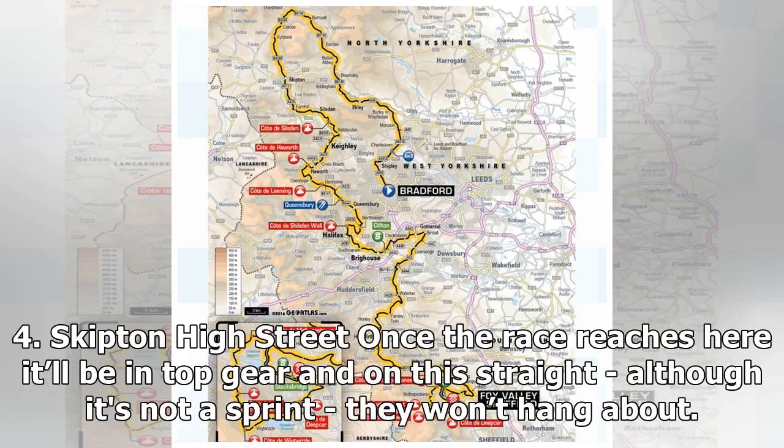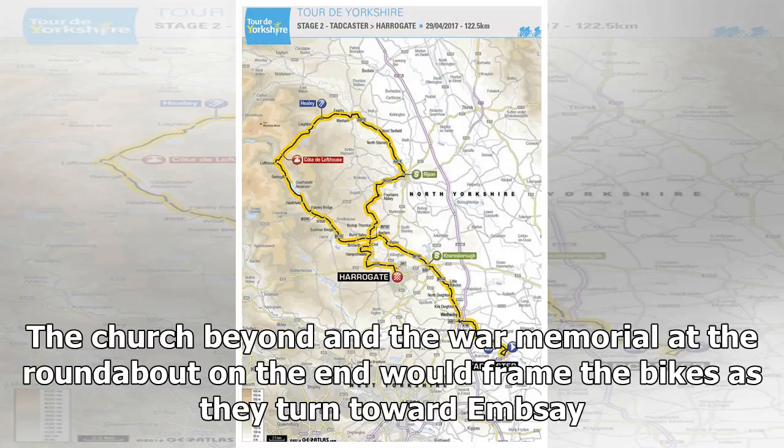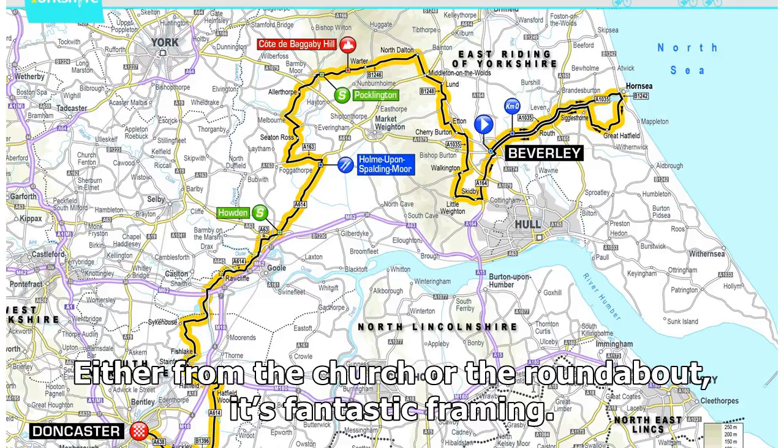4. Skipton High Street. Once the race reaches here, it'll be in top gear, and on this straight, although it's not a sprint, they won't hang about. The church beyond and the war memorial at the roundabout on the end would frame the bikes as they turn toward Embsay. Either from the church or the roundabout, it's fantastic framing.